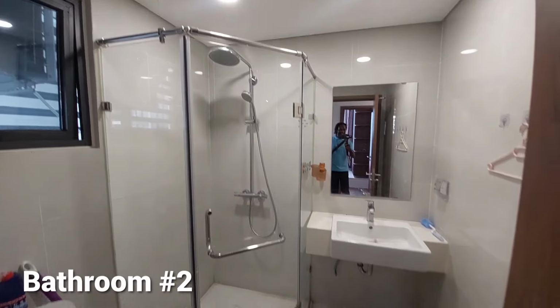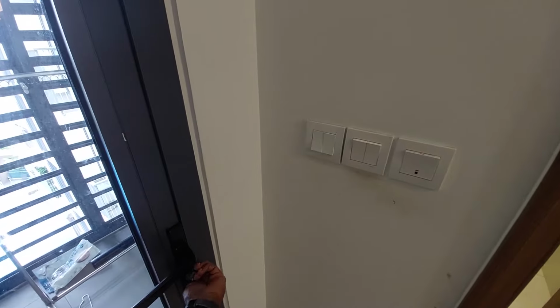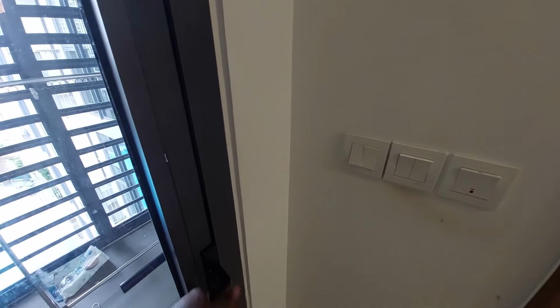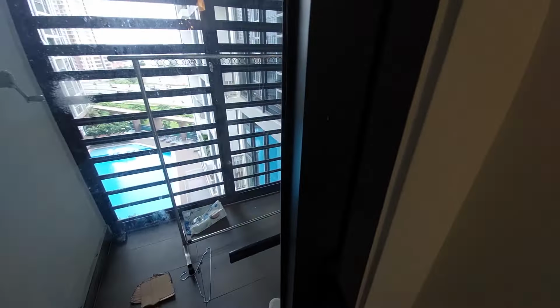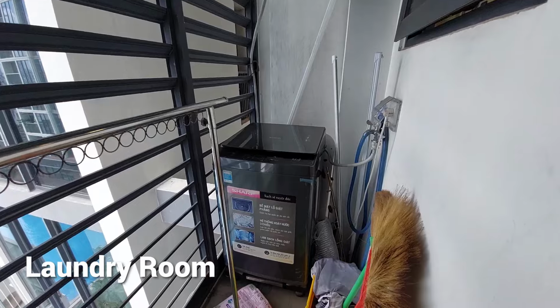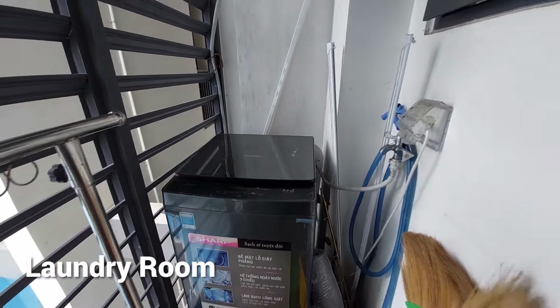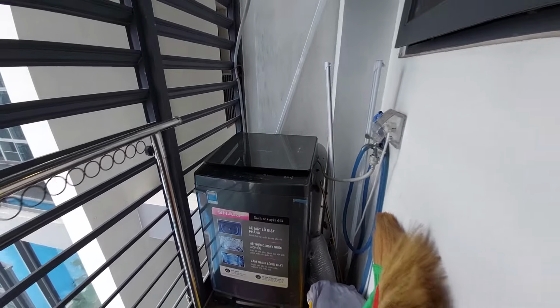I'd use one, and then this one as a spare room for when my family comes over. Right. So that's kind of what I was thinking. So you're going to have 3 closets. So basically, it's about having 3 closets instead of a room. I don't need 3 rooms. Right. Yeah. Let's do the 2, because then you start buying more things. Right. Nice washing machine. Okay.